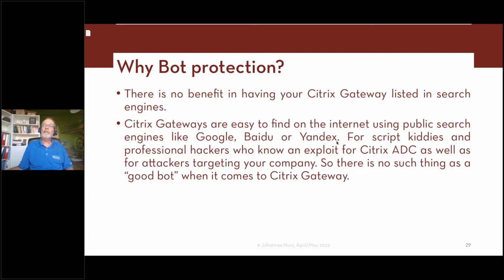And you can even search for gateways for a specific site by adding site: and the base URL of the company. So even if the gateway is hard to guess, hackers will be able to find it. So there's nothing like a good bot. Even the Google crawler is a bad bot in terms of the gateway. At least that's what I think.